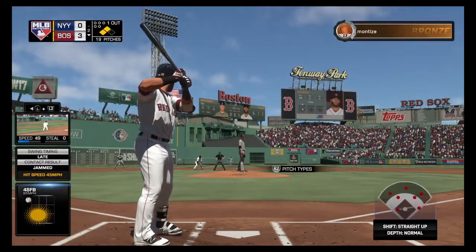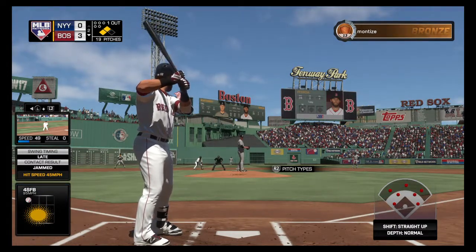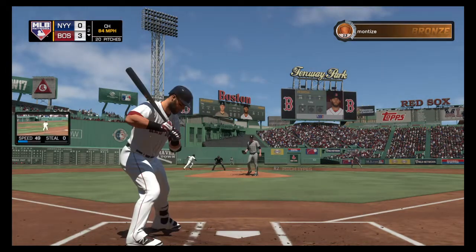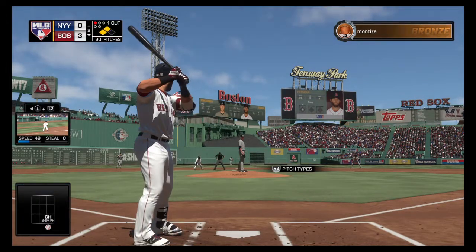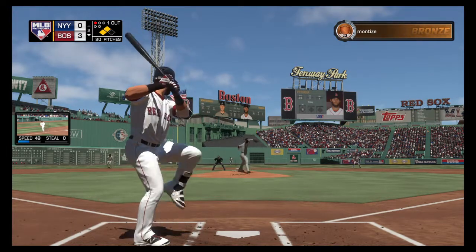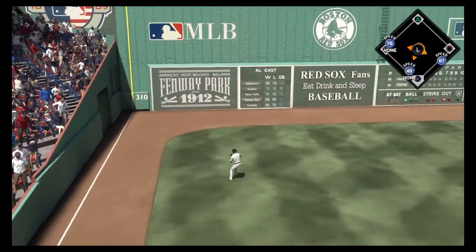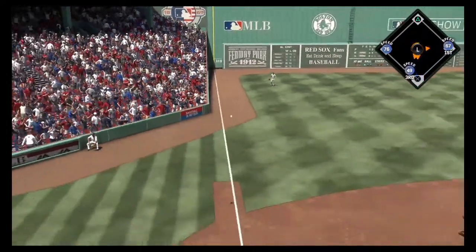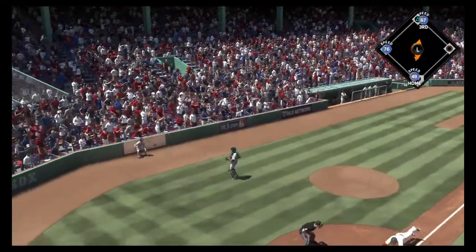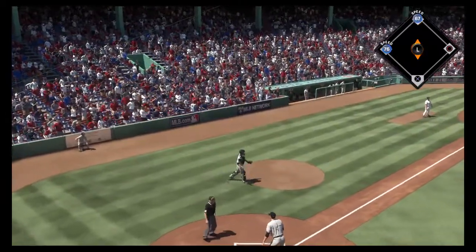So 2 men are on with 1 man out, and that'll bring up the former MVP second baseman Dustin Pedroia. Now a check swing, but he holds up in time. Ball 1. Here it comes, 1-0. Shot to third. And that's in there. Base hit. Long throw to the plate. And the runner stuck in a pickle between third base and home. In to score, the runner from third.